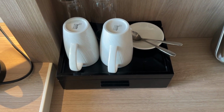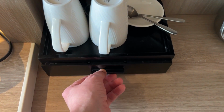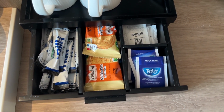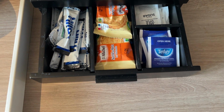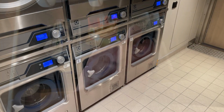Now, something for you tea drinkers out there that you might be interested in: P&O have actually swapped from PG Tips to Tetley. I know some of you might be thinking, well, so, but it's quite important, I think, if you're a tea drinker. So it used to be PG Tips, but now we have Tetley.